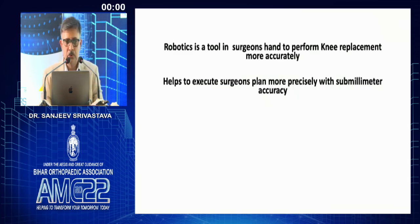So robotics is only a tool in the surgeon's hand to perform knee replacement more accurately, and it helps the surgeon to execute their plan more precisely. Either you want to do mechanical alignment or kinematic alignment, it's your choice. Everything works. It's either your way or my way. There is no right or wrong way. But the robotics help you to do that planning, to execute that plan in a much better way.